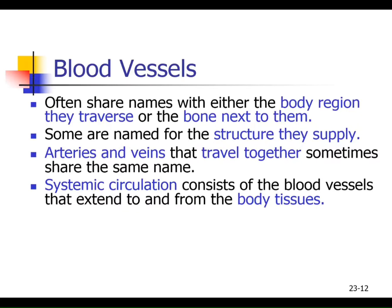Femoral, brachial, ulnar, radial. I mean, terms you already know. Iliac, in the iliac region. You already know the superior and inferior vena cava. There will be a couple of new terms like jugular and carotid, but overall, you're not going to have any trouble with these. Arteries and veins usually travel side by side. Arteries are typically more protected. They're deeper in the body because arteries are more crucial.